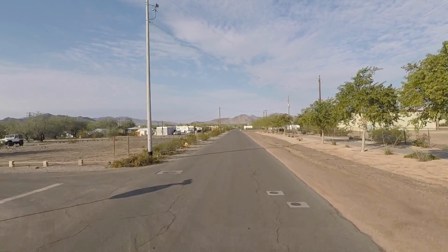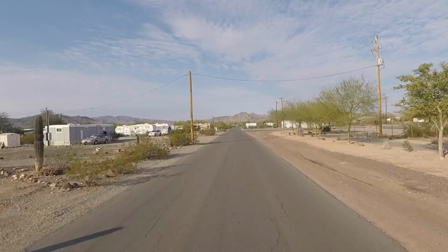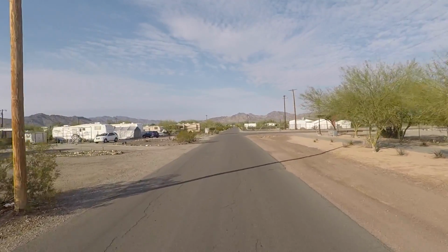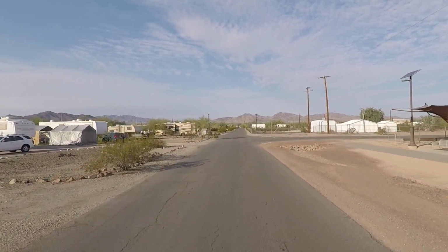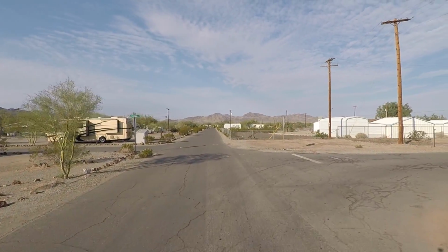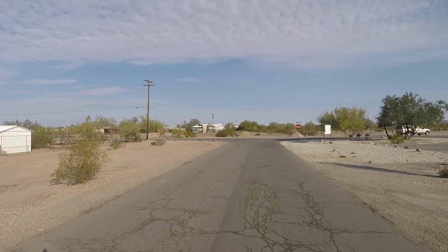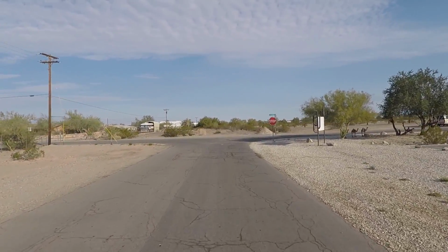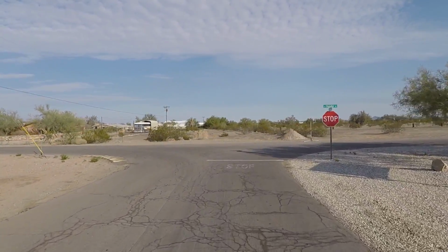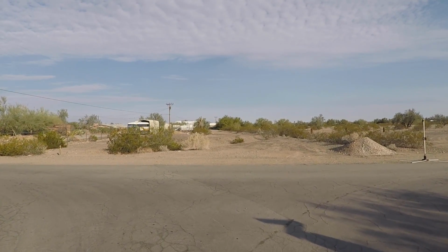Yeah, I'm just cutting through on the right. Up here is a community center. This is East Quail Trail, or Quail Trail, east or west, I forget. Back there it was east. Anyway, we're going to make a right here. This street up here is called Chandler. We're going to make a left. This is just kind of a shortcut back way over to Central Avenue.